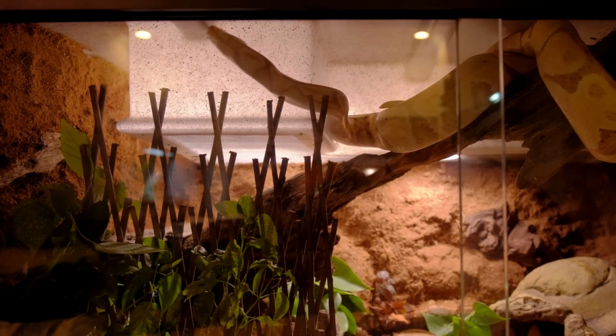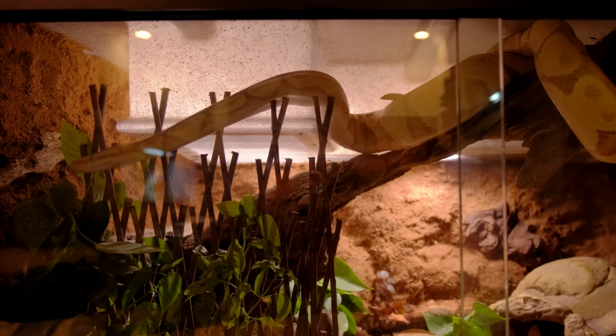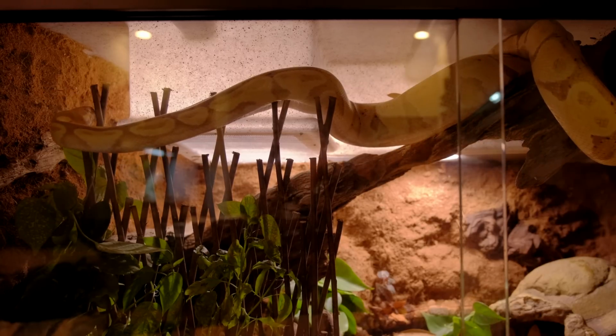If they are a male or they are a baby, they are going to love climbing room. Some females are kind of iffy about that just because they are heavier and don't want to climb. They need enrichment, they need hides. These guys should not be kept in tiny little breeder tubs. Those are the two biggest cons that I have for these guys, but they are super important to know if you are just now getting a ball python.